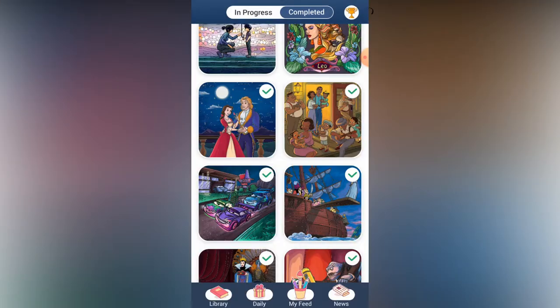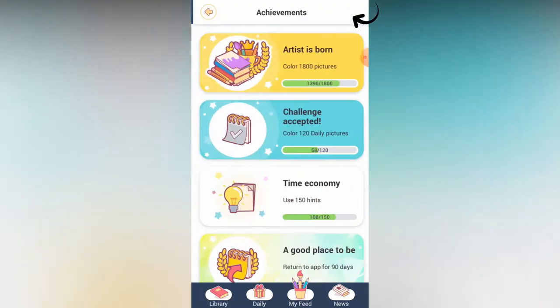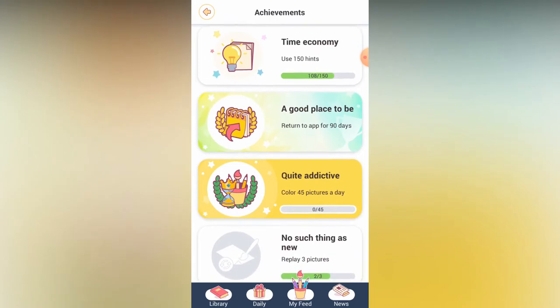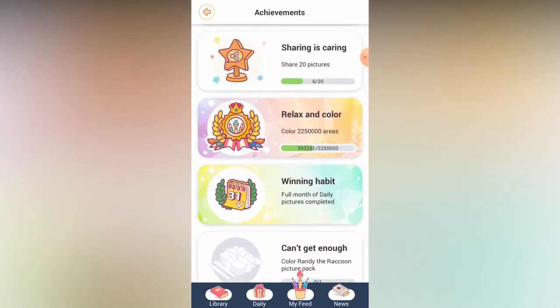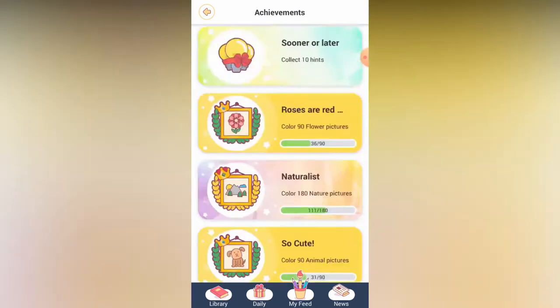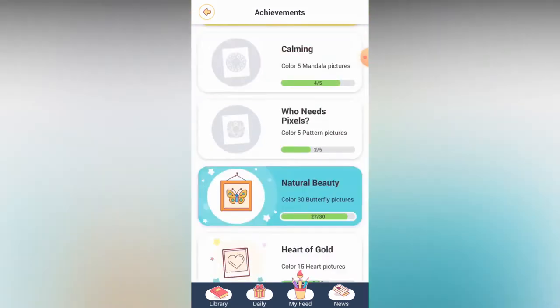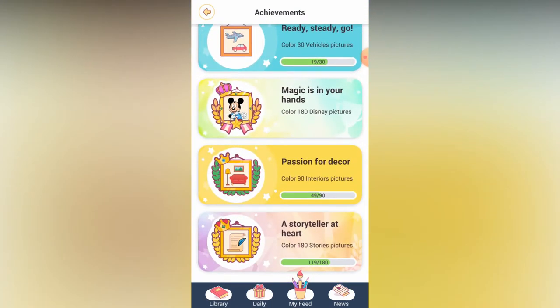Let's tap the champion icon here. It shows your tags, progress and achievements in coloring. If you have finished tags, it shows like this, not showing progress in a bar like the unfinished ones. I'm gonna take all of these achievements, you know. So will you be with me in my happy color journey till the end? Till I achieve all of these.